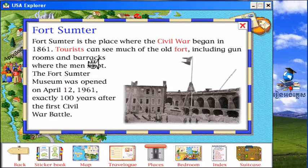Fort Sumter. Fort Sumter is the place where the Civil War began in 1861. Tourists can see much of the old fort, including gun rooms and barracks where the men slept. The Fort Sumter Museum was opened on April 12, 1961, exactly 100 years after the first Civil War battle.